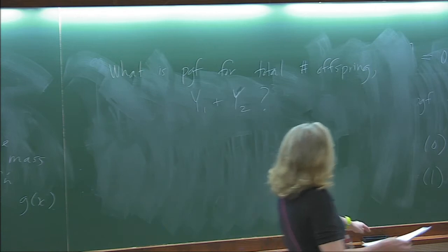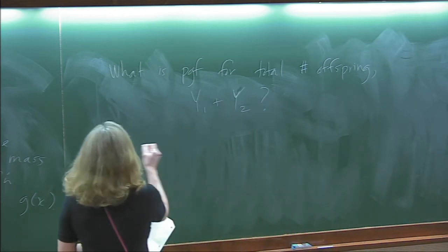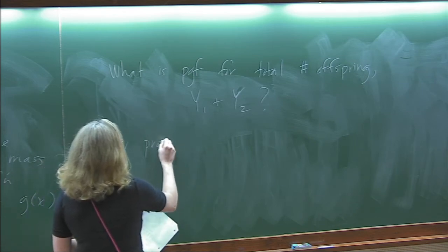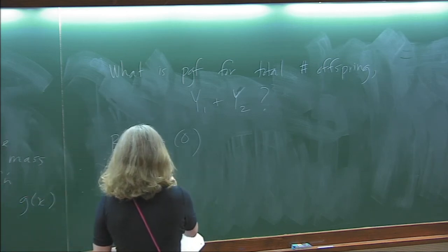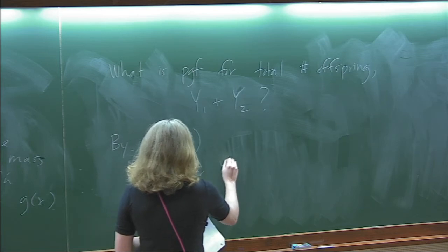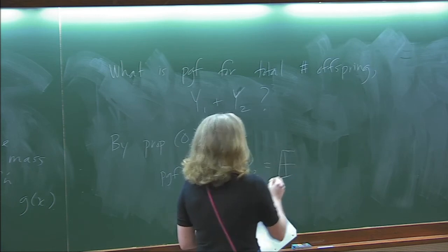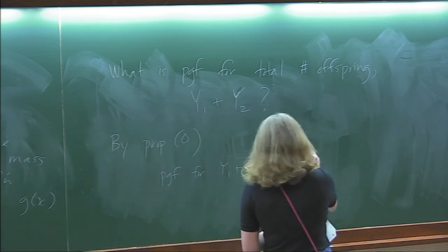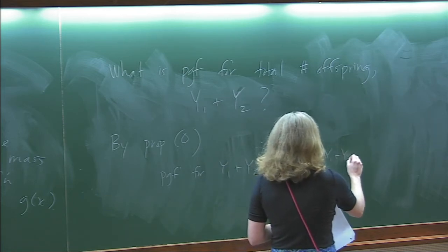Okay, and this here, the proof is a little non-obvious, but extremely cool. So, we're going to use property one, or property zero. Weird property. So the PGF for something, Y1 plus Y2, you're flipping back to property zero. That was that weird expected value one. Expected value of little x to the big X, but in this case, our big X is Y1 plus Y2.